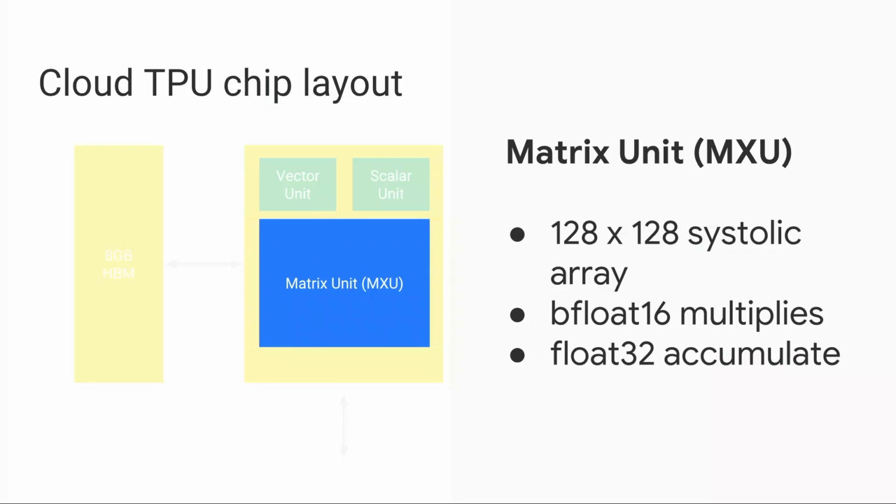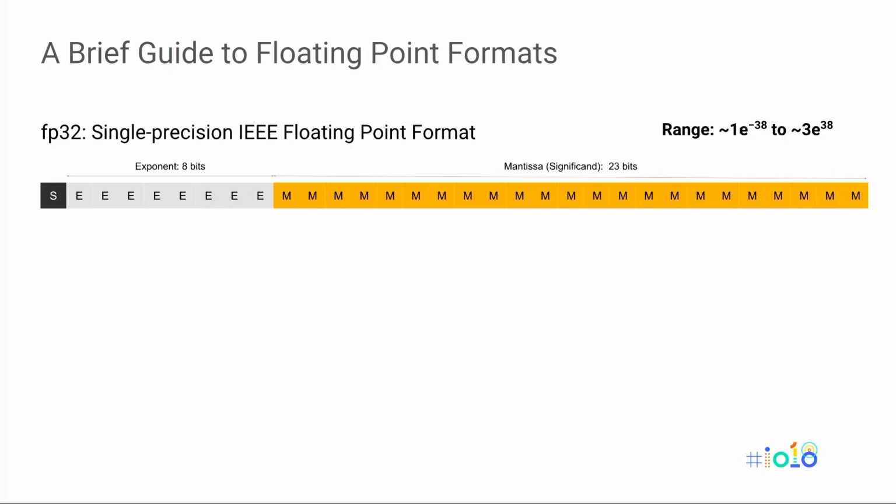Focusing in on this matrix unit, this systolic array, one thing that's really interesting about it is that we're actually doing the multiplies with a new floating point format that's called bfloat16. I'll say more about that in a minute, but it really gives us this great performance for machine learning without a meaningful cost in accuracy. We're still accumulating in float32, though.